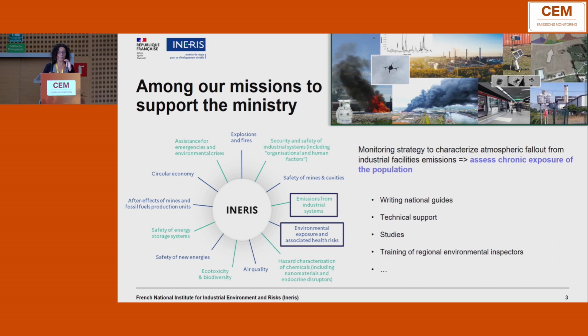Among our missions to support the ministry, our team is working on monitoring strategy in order to assess chronic exposure of population. For that, we produce guides, technical support, studies, and also training of our regional environmental inspectors. Sorry, the slide is very tiny. Can we enlarge the slide, please? Thank you. Perfect.